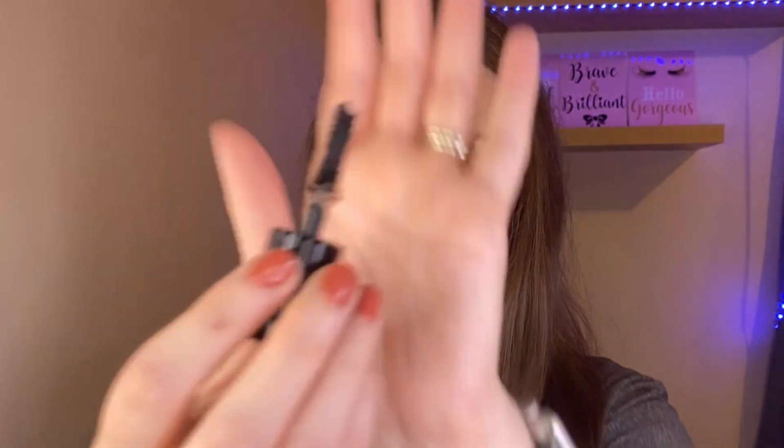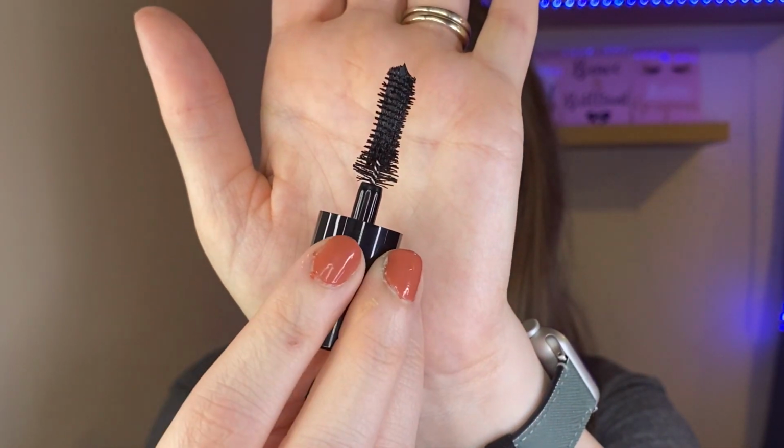I think this is the exact same as the full size packaging. I haven't opened it yet to look at the wand, but I'm happy to open it because I think this is what I'm going to try sooner rather than later. So here is the wand. So it does have that hourglass shape. It's big but not too big because I'm not a massive fan of the huge fan brushes. So that does look really nice. I've heard so many people talking quite highly of this mascara, so I'm really excited to give it a go.